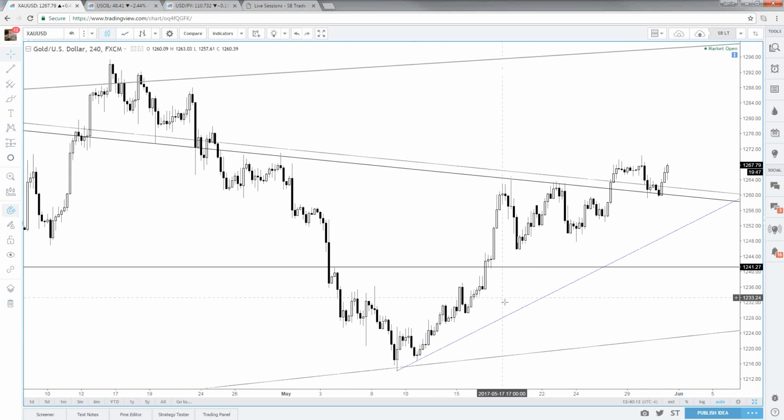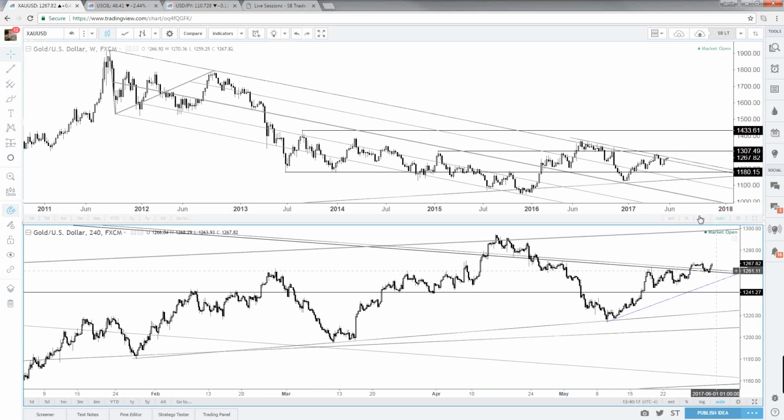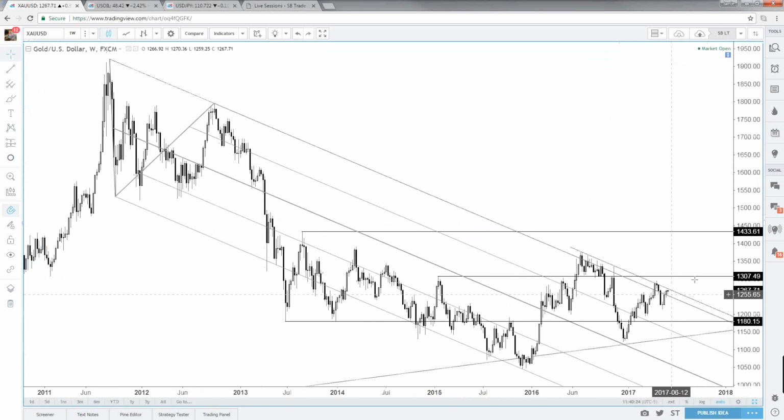So that big picture chart, right, for gold, I believe this is going to break higher. It's just all there is to it. You continually test this thing. We've been testing it off and on for about a year. And when it breaks, I think we probably are headed to 1430, which is the August 2013 high. Essentially, it's a form of fourth wave.